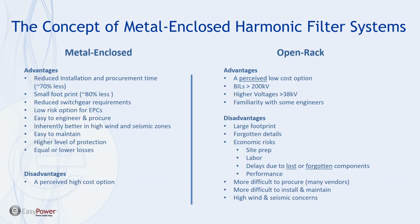So I'm not going to go too much into the differences here between metal enclosed and open rack. The key here from a copper concentrate plant's point of view is that the reduced installation and procurement time is approximately 70% less when you compare it to an open rack system. This is very important for copper concentrate plants because these facilities are typically very remote and also in very rugged terrain. They could be up at 10,000 feet or in very far locations. We have a small footprint. Typically metal enclosed systems have about an 80% smaller footprint when compared to an open rack solution.